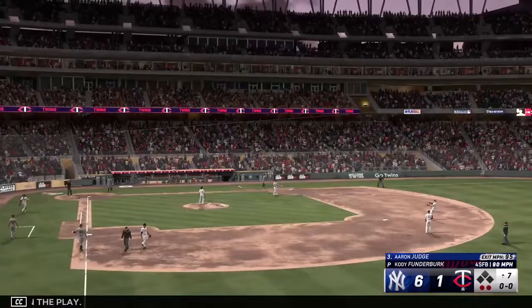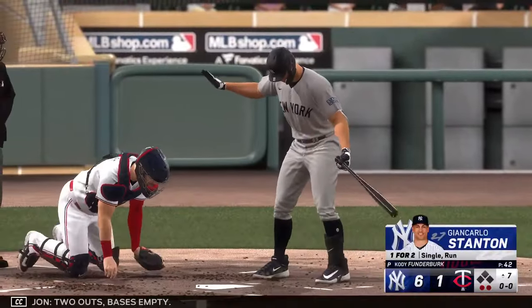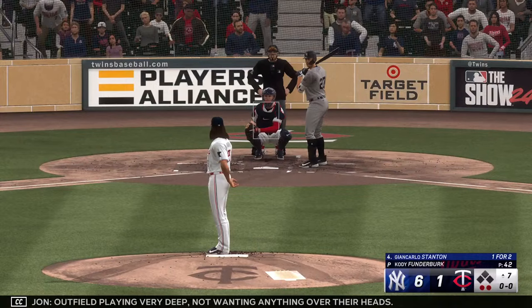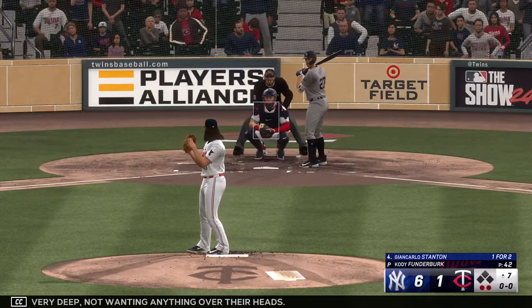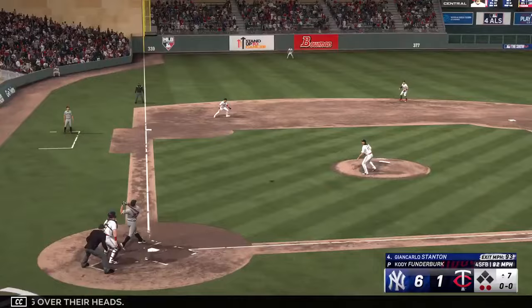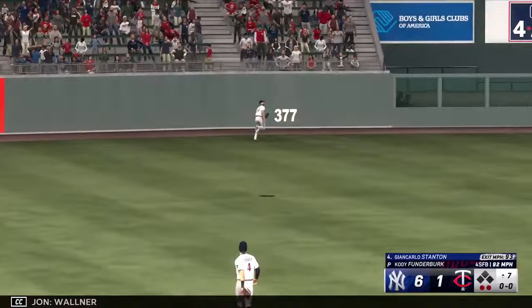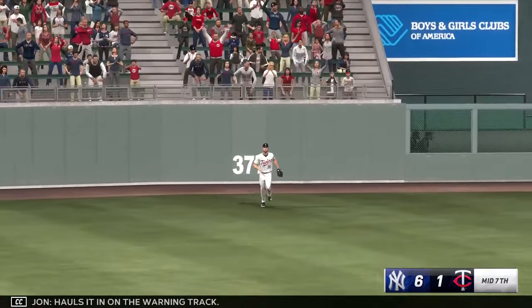Now that designated hitter, Giancarlo. Two outs, bases empty. Giancarlo Stanton digs in now. Outfield playing very deep, not wanting anything over their heads. There's a swing and a drive. Wallner going back on this one. Pulls it in on the warning track.